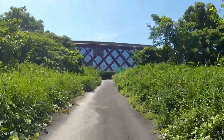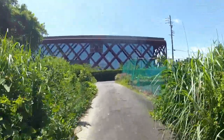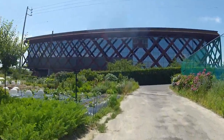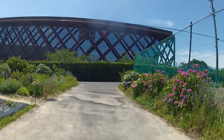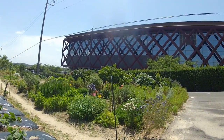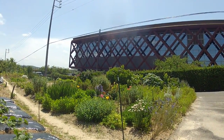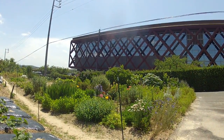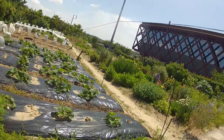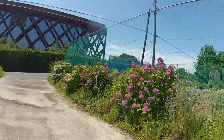Some of you might recognise that building. This is where we finished the last video. Let's finish it with the flowers, look. All the different colours, look. Big yellow one, pink ones, purple ones, butterflies. I hope Stephen's watching this. Are you watching this, Stephen? Stephen loves these flowers, he does. No, he doesn't. Stephen says, more bloody flowers.